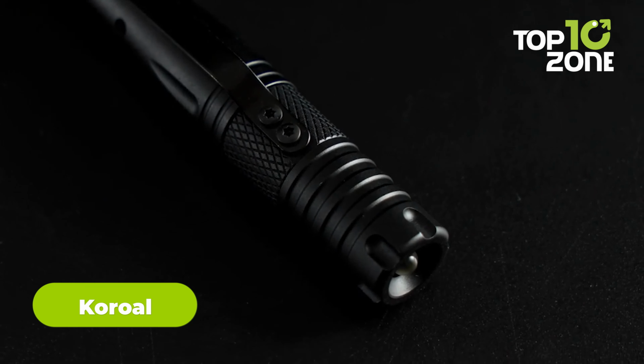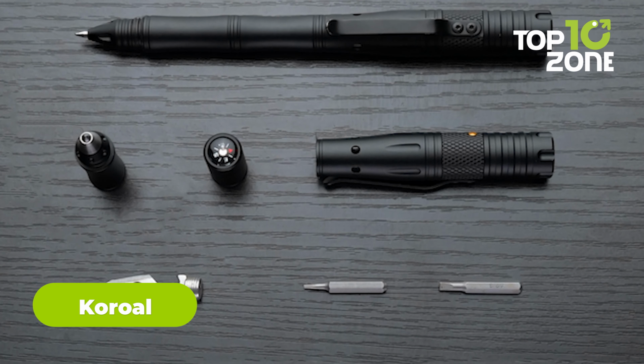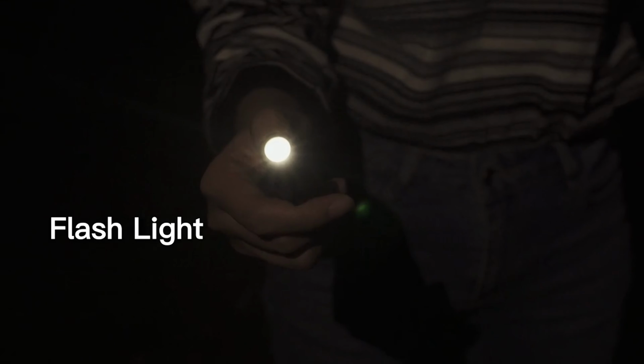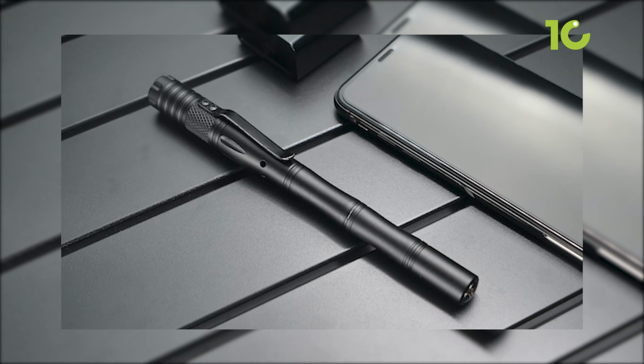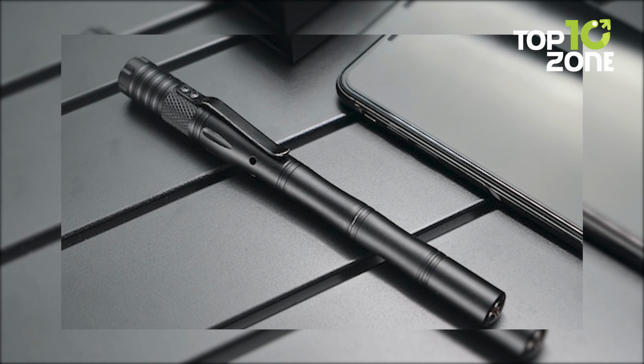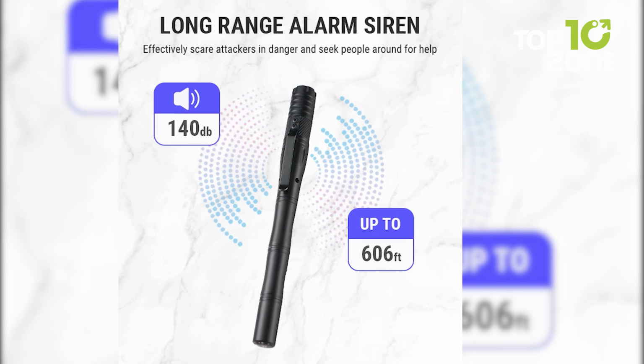Corolle is the ultimate EDC tool pen that packs a range of practical features into a sleek and stylish design. This amazing tool not only features a smooth writing function, but also has emergency rescue functions such as a flashlight, alarm, and glass breaker. The removable multi-tool is a versatile addition to this all-in-one gadget.